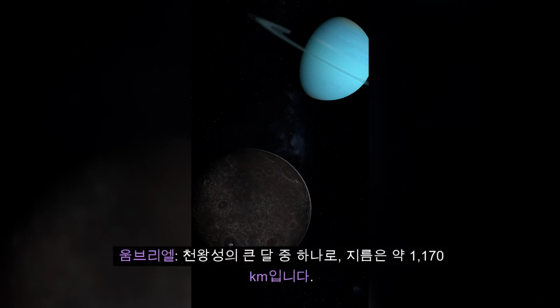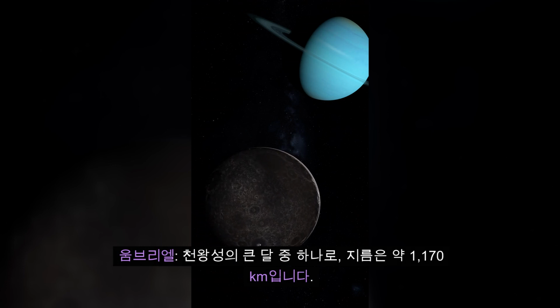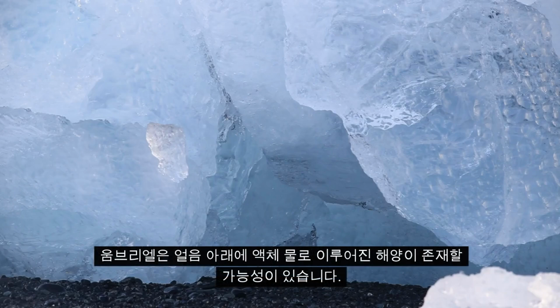Umbriel, one of the larger moons of Uranus, with a diameter of about 170 kilometers. Umbriel is composed of ice and rock, and its surface has a dark appearance. There is a possibility of a subsurface ocean beneath the ice on Umbriel.